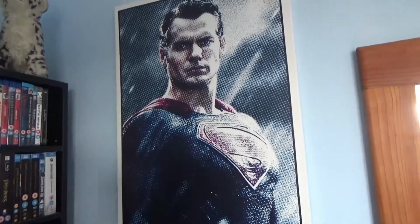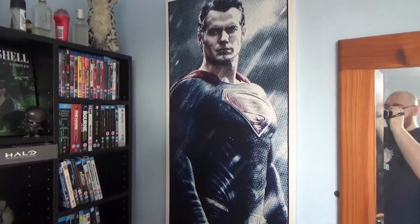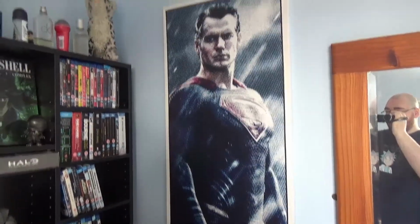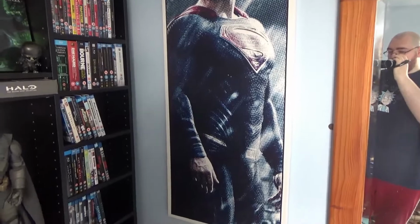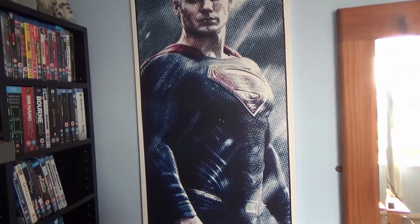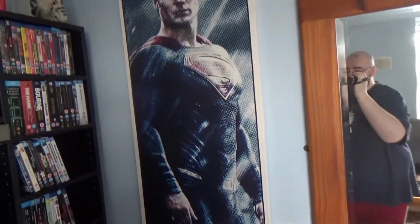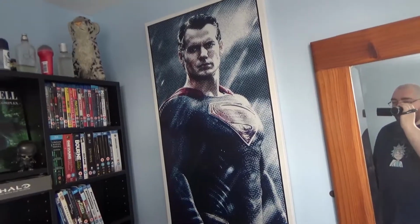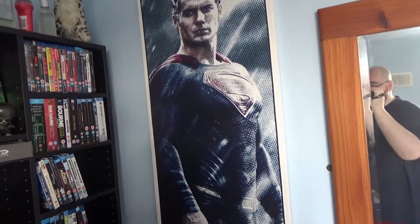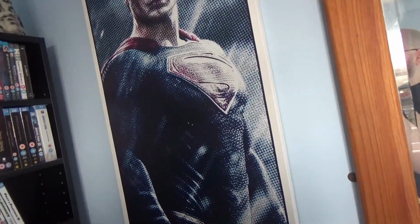Next up, I'm going to show you this big shelf. No, actually, I'm going to show you this picture. This picture was in a closing down sale. I've never seen it before anywhere else. Well, I've seen the picture, but not in this form. And it wasn't this big, so I snapped this up as soon as I saw it. It only cost about 7 or 8 quid. I'm thinking that's pretty cool. I'm a fan of the Superman movie, Man of Steel. Didn't really like the Batman vs Superman movie as much. So I've got that picture there.